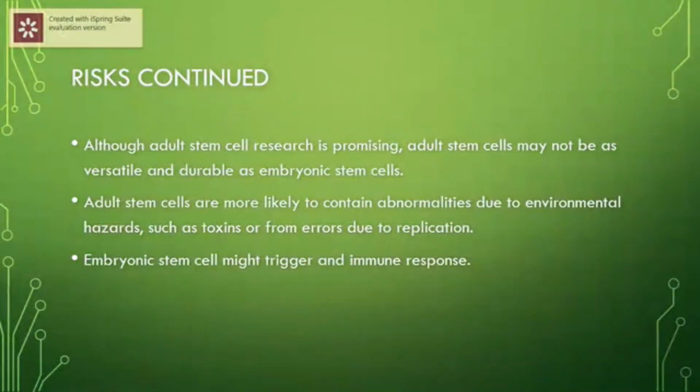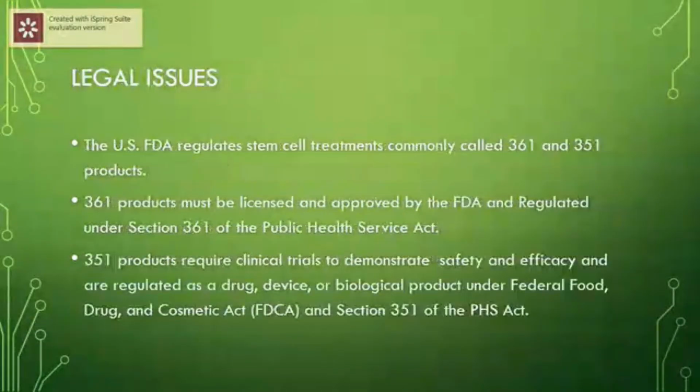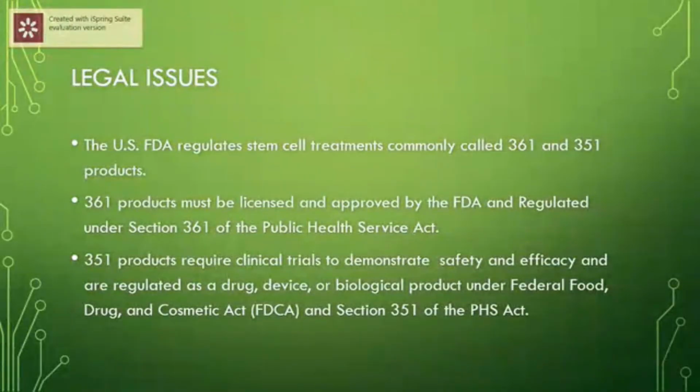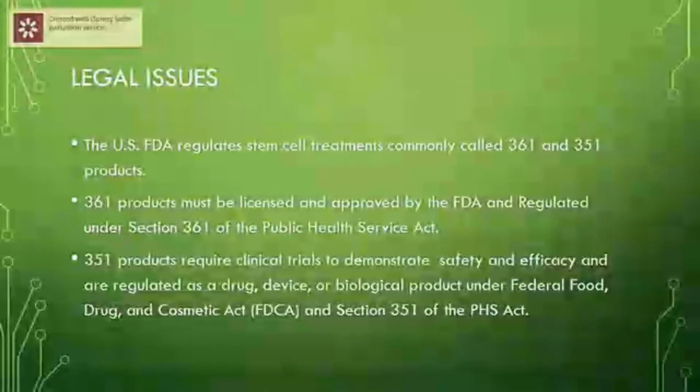Adult stem cells might have issues because of the environment, and they may have a little bit of toxins or maybe even have some errors along the way because of the replication. And the embryonic cells might trigger the immune system and might have to fight back. Being that we have all these drawbacks, or at least risks, there's going to be some legal issues. So you have to think, what's going to happen if we have an effect that might be a little bit negative? We have to have control on what's going on with these different systems.